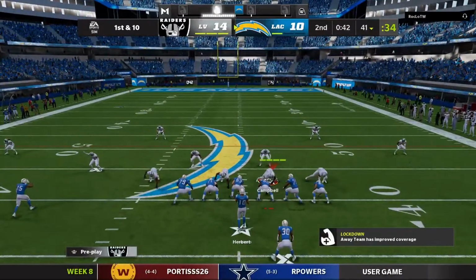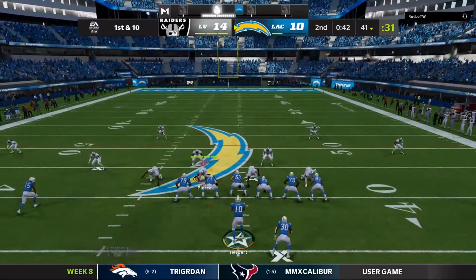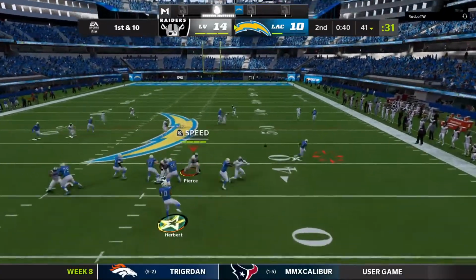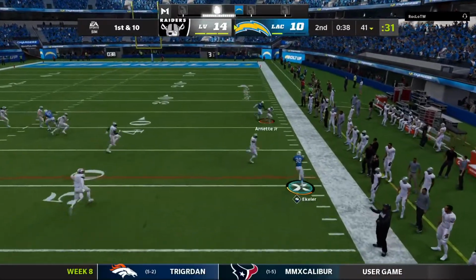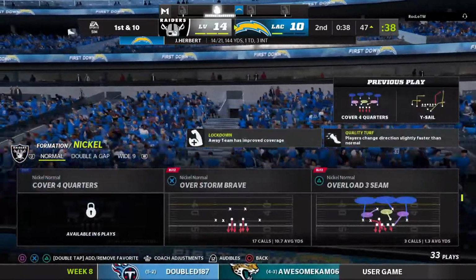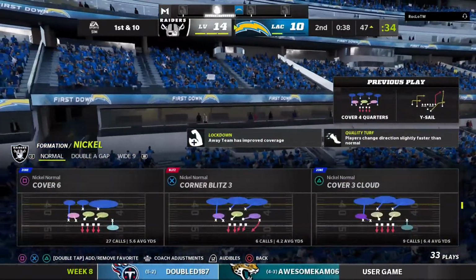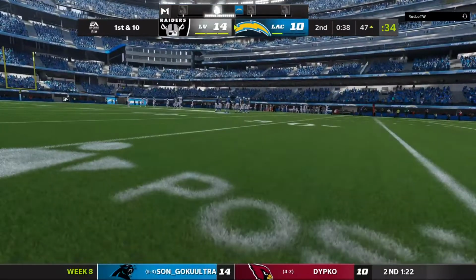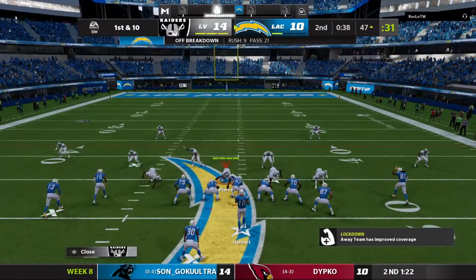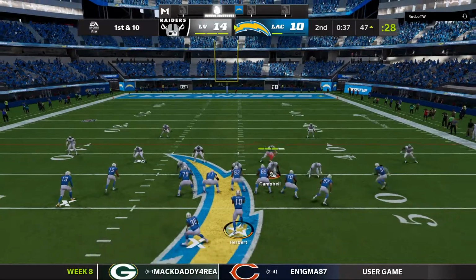Back-to-back good plays have them on the move on 1st down. Out of the gun, Herbert. He'll get this out wide to Eckler. They'll take this to the other side of midfield before going out of bounds. Give them 12 yards there. The Chargers have a 1st down. Of course, he was solid last week. AFC Offensive Player of the Week award. 2 touchdowns in that game. Yeah, he's playing at a level right now where he's just breaking down defenses.